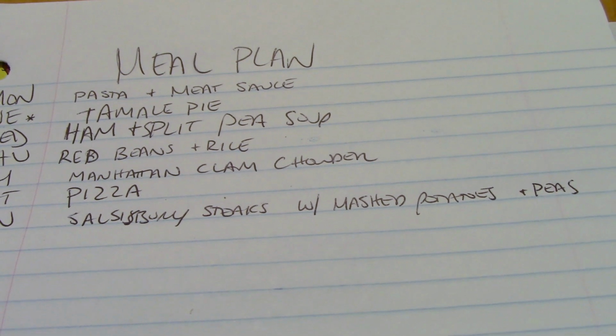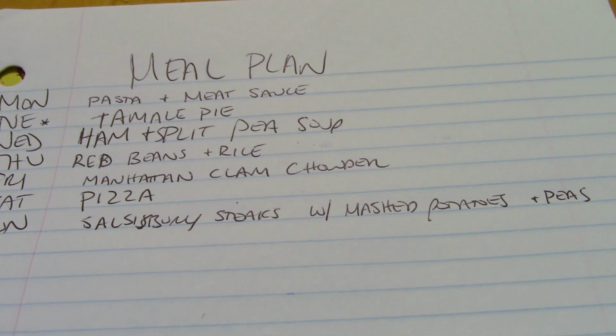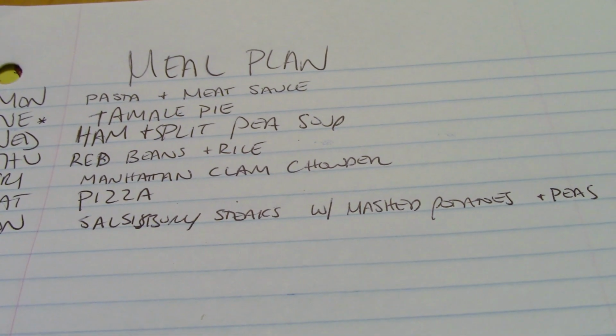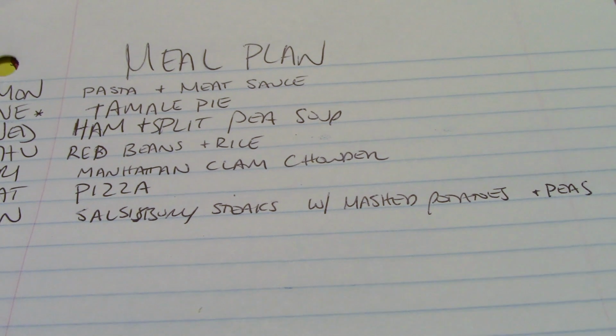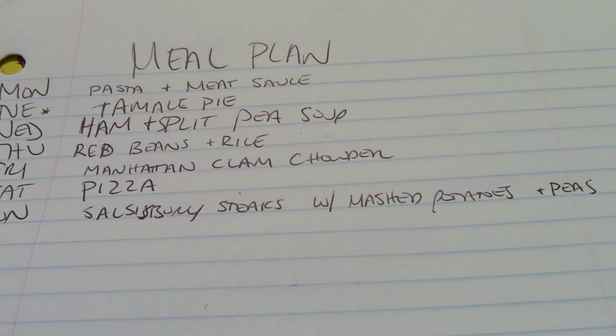I don't think I'm going to have a meal prep this week, especially since the meals, especially at the beginning of the week, are pretty simple, straightforward. So I'm going to make the tamale pie ahead so that it's just ready to go in the oven while I'm gone. But I don't really need to prep so much for those meals. So we won't have a food prep this week.